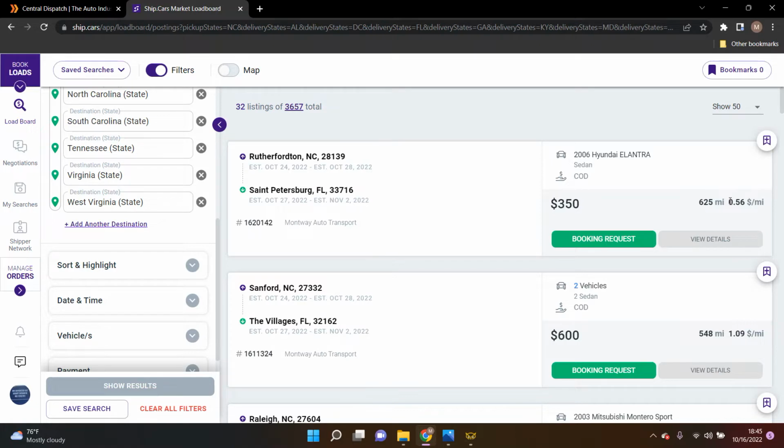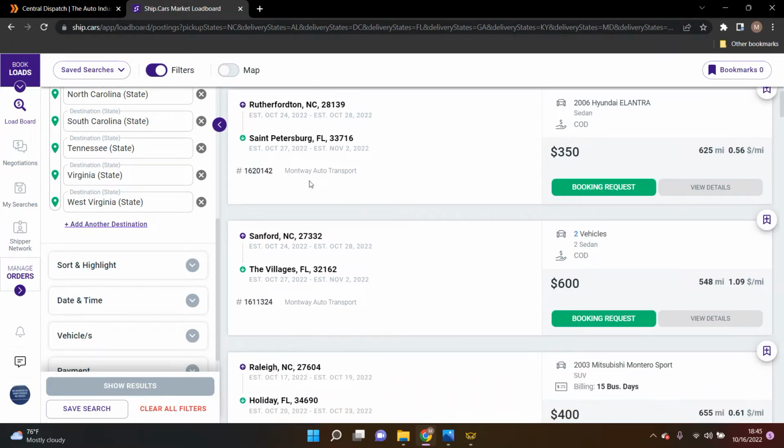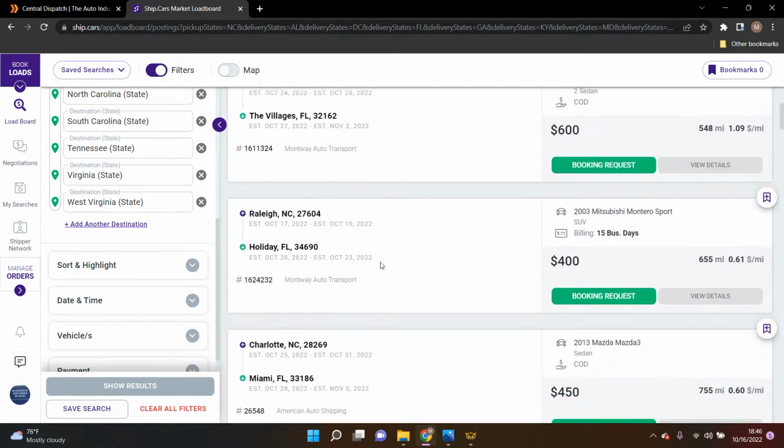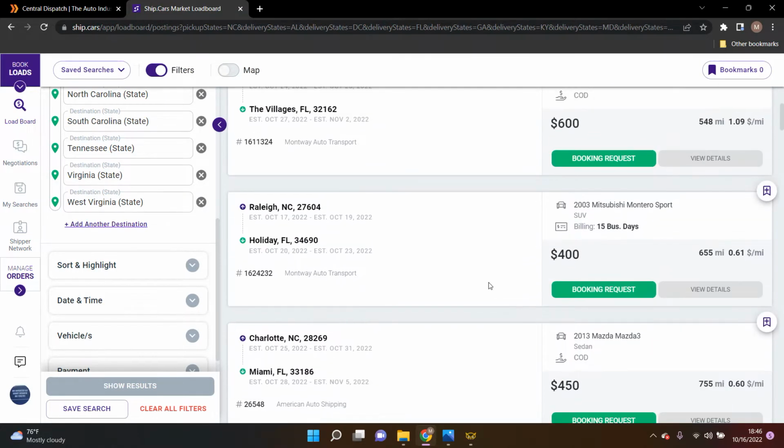I mean, that's on every load board. You see this company right here. This is Montway Auto Transport. This is one of the bigger companies that you can use. And they specifically use Ship.Cars to post their loads and dispatch their loads out. They don't dispatch on Central. Now they do post on Central, but they don't dispatch on Central. They dispatch on Ship.Cars, and that is their management system.